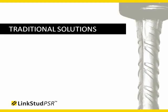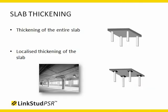Given the advantages of a thin, flat slab, overcoming the problem of punching shear became a priority. Initial solutions took the rather obvious routes of thickening the entire slab, or thickening it locally above the columns to increase its capacity to resist shear forces. But both techniques significantly increased cost, and some of the other benefits of a thin, flat slab were lost.